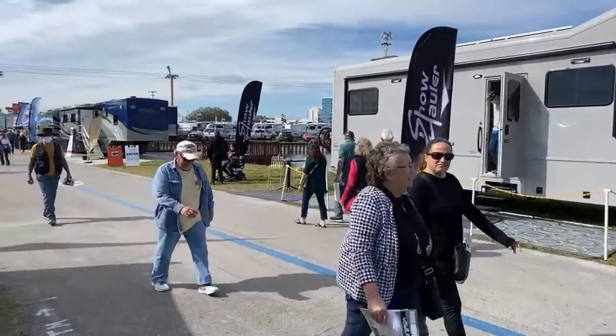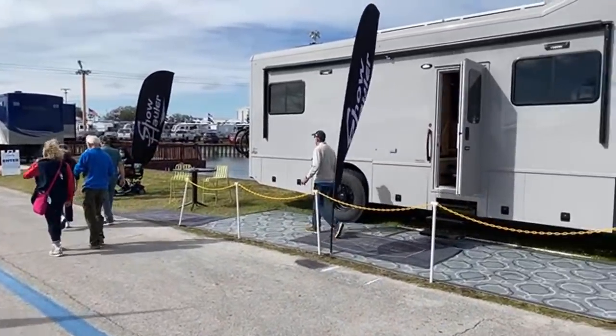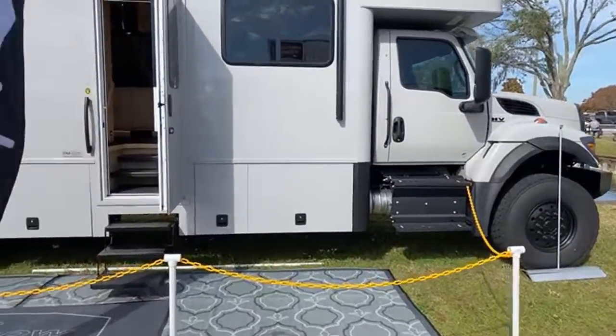And then the spacecraft. We should take them on the spacecraft if there's not a lot of people. We can get in there, yeah. Well, that thing is sick. There's no line there, though, like yesterday. So here's your 4x4 show hauler. This is going to be a lot smaller, but this thing's a beast.